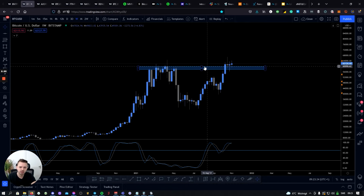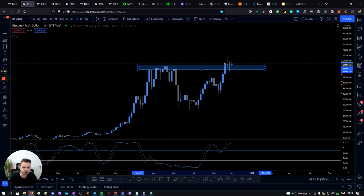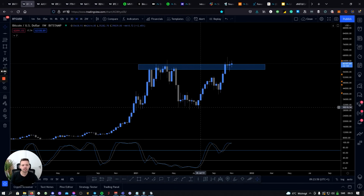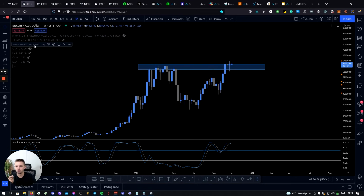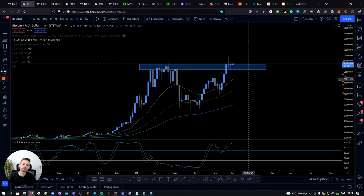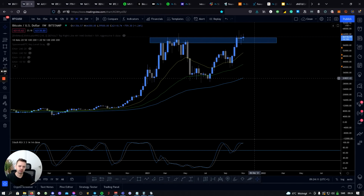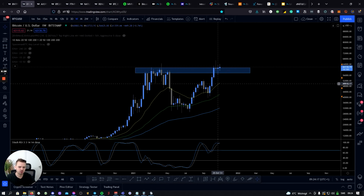You could potentially incorporate the candle closes here to the right, which makes the zone a little bit bigger, but it's still looking very good, right? You have that weekly wick taking out the whole zone here, so it's looking very, very good. Let's see where we have the weekly moving averages. The weekly 20 EMA is obviously a very important EMA in a bull market. So I like the fact that the 20 EMA is actually in a fairly good area.